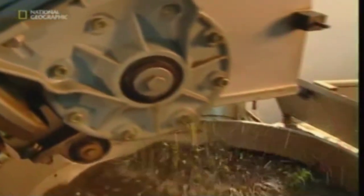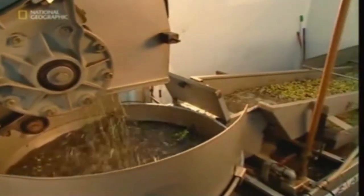When the harvest reaches the production plant, the fruit is washed to remove any dirt, leaves or twigs that were caught up in the collection process.